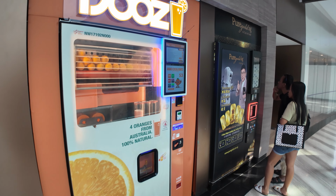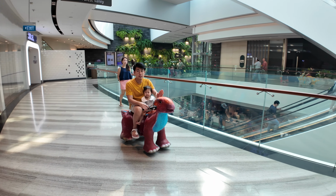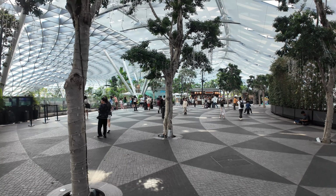For a healthier option, you can also try this orange juice machine, rent a dinosaur to ride if you're tired, or play some games. It is literally like an epic park in here. Jared's at an amusement park.